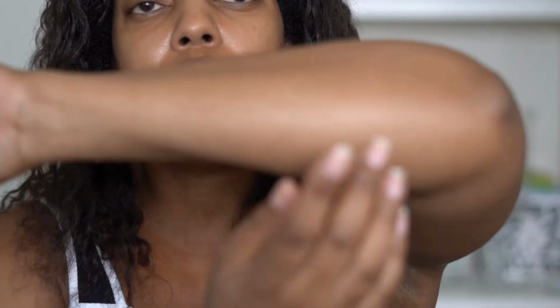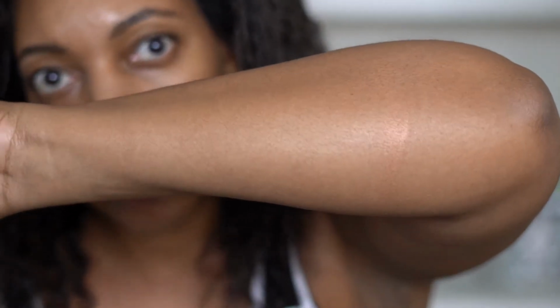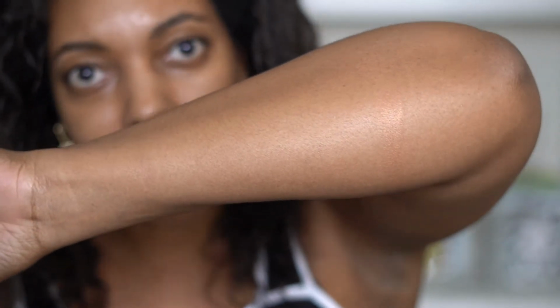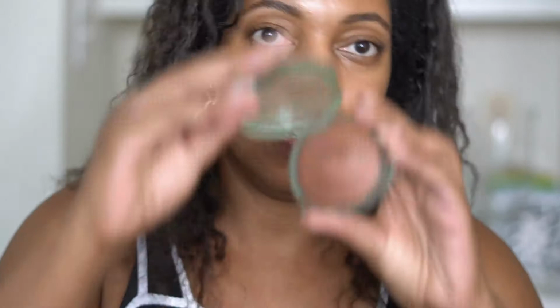Okay, so we're gonna come here. So there we go. So what I like about that, it is really close to my skin tone, but it just adds almost like a subtle glow. So I'd say it's not like bronze, like a really deep bronze, but it just adds a little something. Next up, we have the Kosas in Deep.